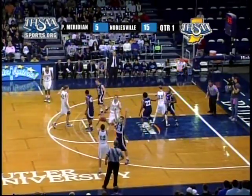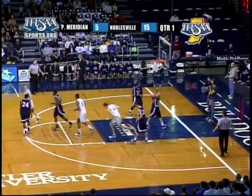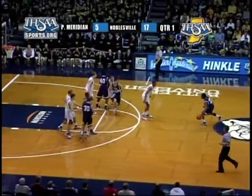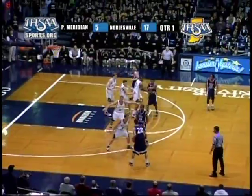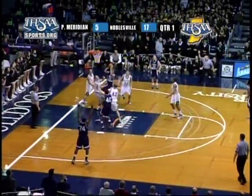You see the cross screen. Now you'll screen the screener. From 16. They allow things to happen. They've had some clean looks, and when they have clean, open looks, they can knock down shots. Perry winners of 4 straight going back to February 23rd when they knocked off Tech.